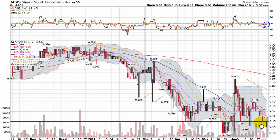But that all starts by holding this support at 15, looking for some regular volume to come in. If the break of this resistance happens, as I mentioned, it must hold over top of that to increase the odds it's going to continue the uptrend. So those are things I'm going to be looking for in the APVS chart.